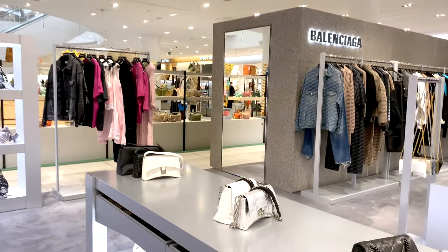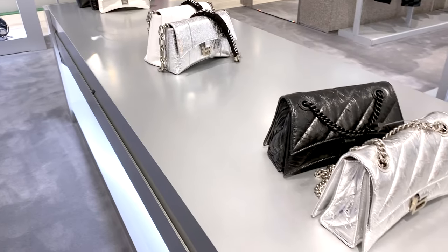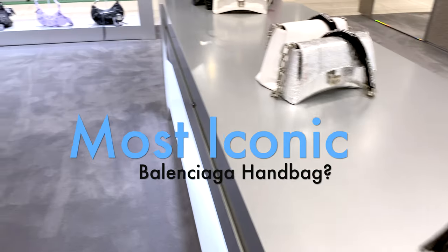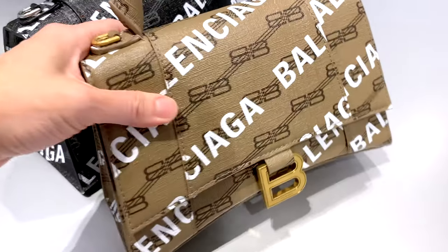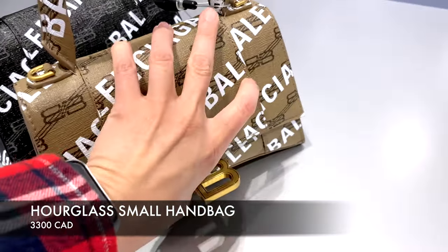So yeah, I hope you're enjoying the shopping trip with Balenciaga so far. I'd love to know from you guys if there is a specific iconic bag that you think is the landmark of Balenciaga, that when you see it you think of it. Is it the Hourglass one, or is it the Cagole Shoulder Bag, or maybe the City Tote?